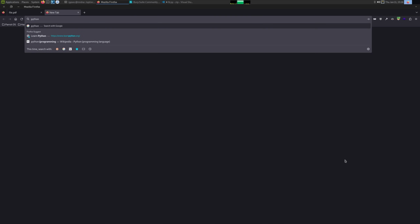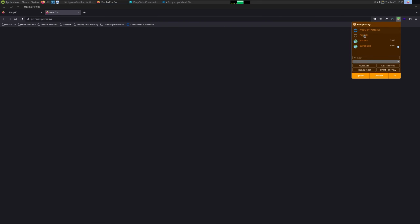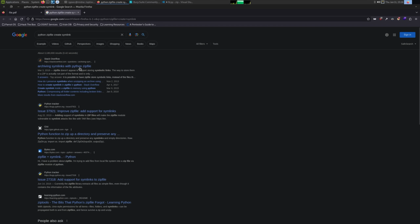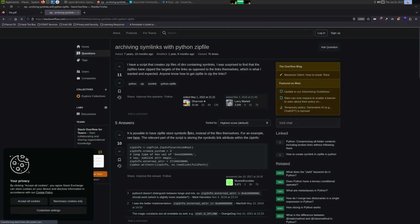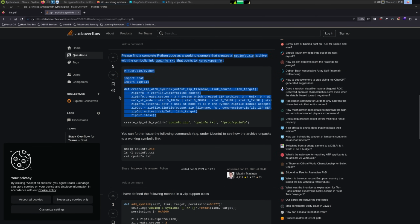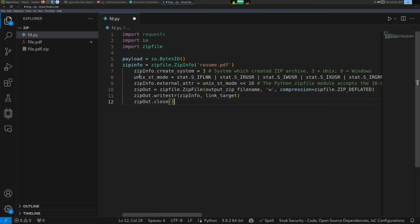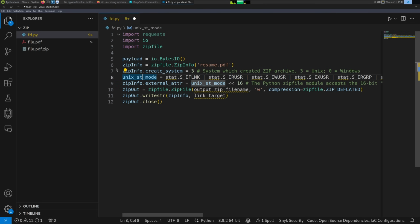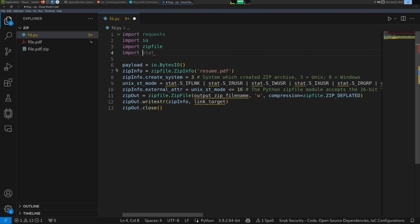Let's Google Python zip symlink. Can we do this? Maybe we want to do create as well. Python zipfile create symlink. See, archiving symlinks on Stack Overflow. Let's see, is there an implementation? Looks like here. We can paste this. They have ZipInfo with a capital I. Okay. Let's see, import stat. There we go. So what stat is doing is this is setting all the file attributes. So this creates the symlink portion.